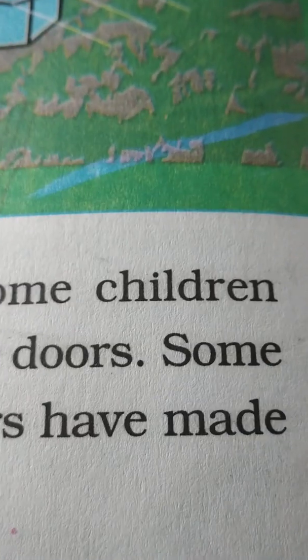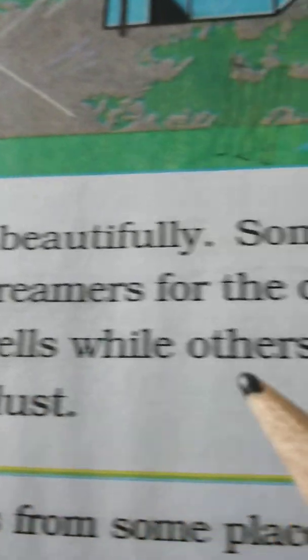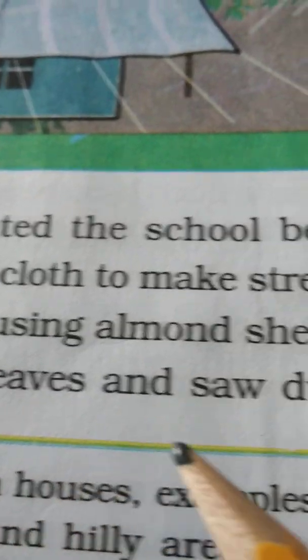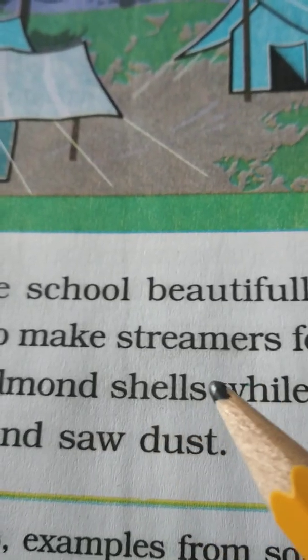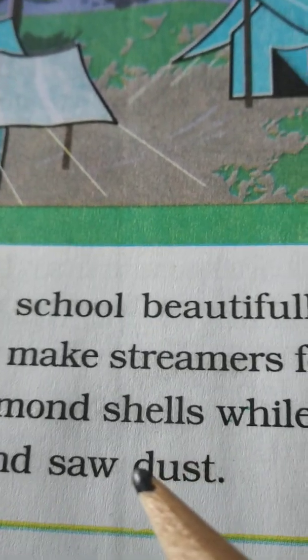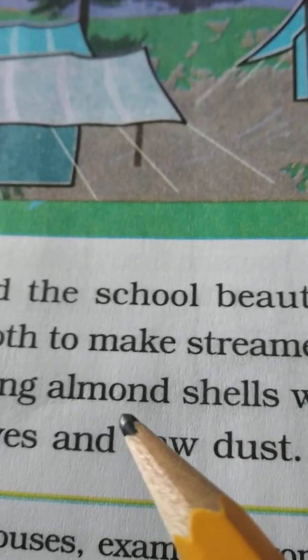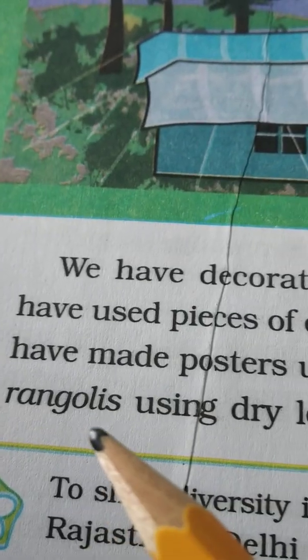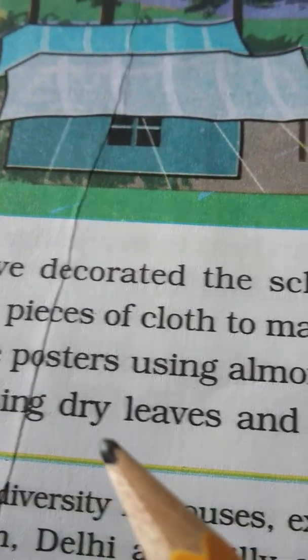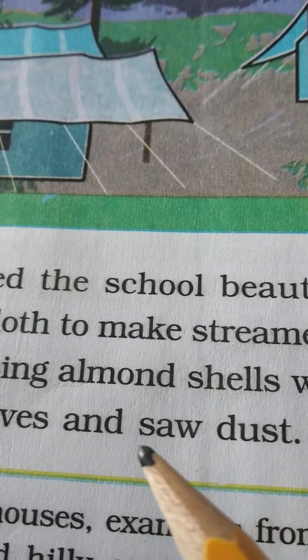Let's continue reading. Some have made posters using almond shells while others have made rangolis using dry leaves and sawdust. That's very creative. Almond shells are the shells of the almond seed. I think you know what almonds are. We call them badam in Hindi. And the rangolis, instead of using colored powders, they've used dry leaves and sawdust.